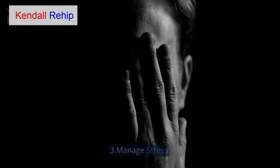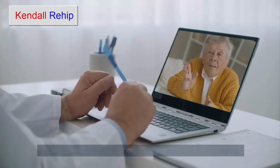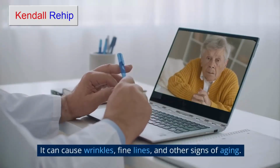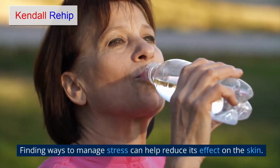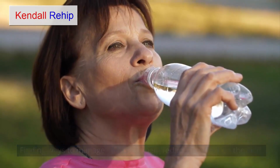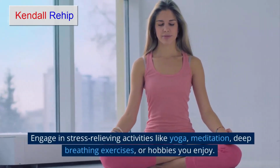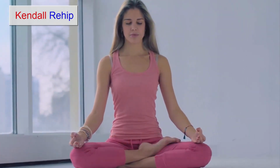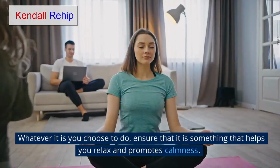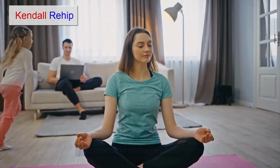3. Manage stress. Stress has been linked to the aging process. It can cause wrinkles, fine lines, and other signs of aging. Finding ways to manage stress can help reduce its effect on the skin. Engage in stress-relieving activities like yoga, meditation, deep breathing exercises, or hobbies you enjoy. Whatever it is you choose to do, ensure that it is something that helps you relax and promotes calmness.